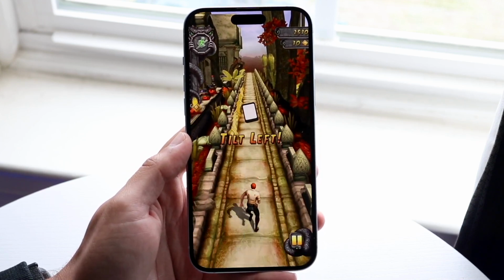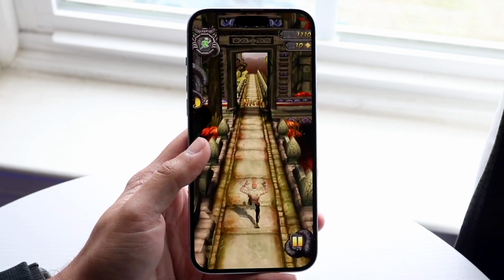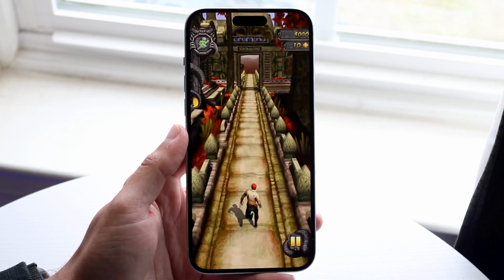So I think there's a lot of things Apple could end up doing here, but I guess we're going to have to wait and see what happens. But those are at least 4 new changes that we could end up seeing on the iPhone 16 Plus.